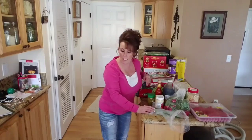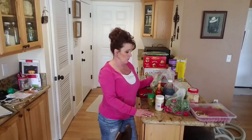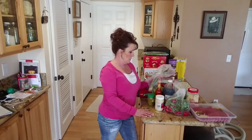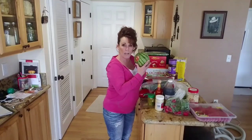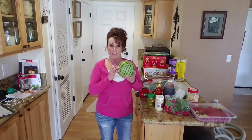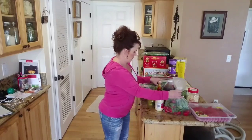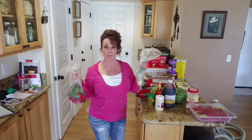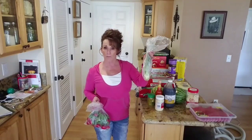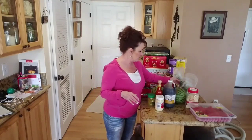The only good deal that they had, as far as veggies went, was these little mini watermelons. And these are $2.99 a piece. I'm going to dehydrate some of this with the kiwis. Okay, they had radishes, and these are 2 bundles. They were 33 cents and 33 cents for green onions. I thought that was a fantastic deal.